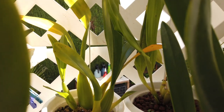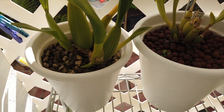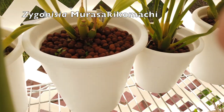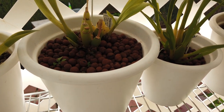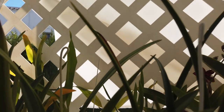So we have the Bretonia Shelob Tolkien, also from Fernando Nacimiento Orchids and Succulents. And I hope that you can see a new growth starting. And then we have Murasaki Komachi right here, holding on, also growing a new growth. But holding on, let's just say she could perform better if I would get my act together and do it right by her. I mean, she gets fertilizer and everything, so I don't understand what she's objecting to, to be honest.